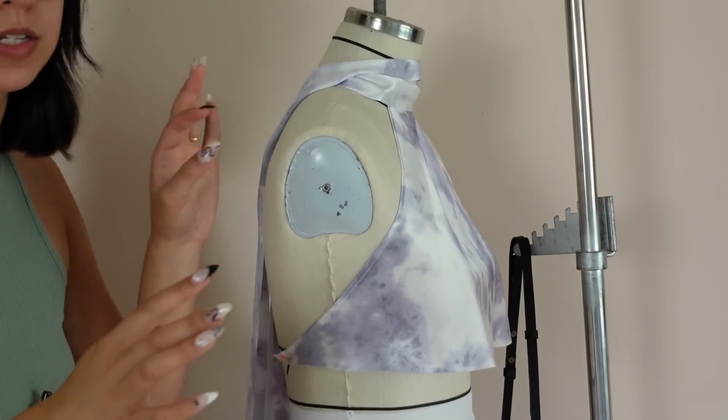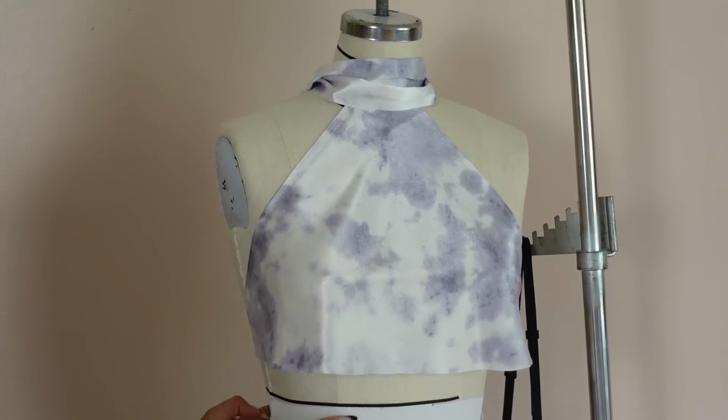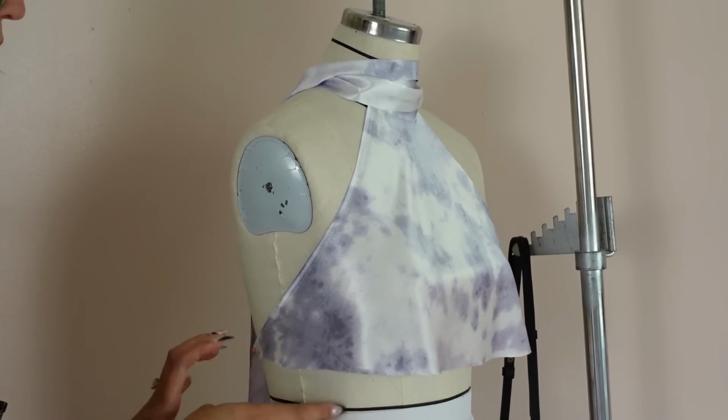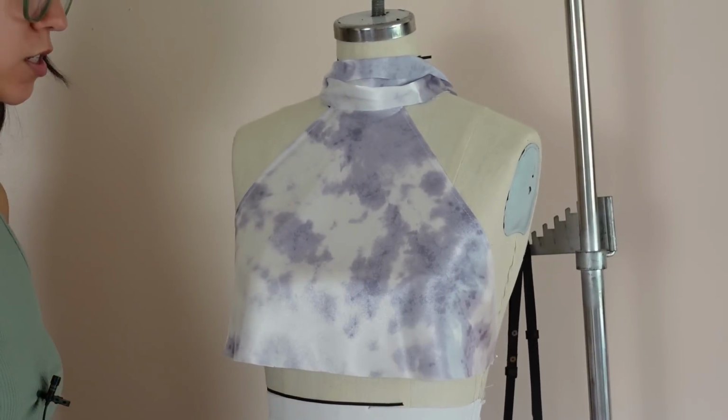But I felt like if I pressed it just right, it would be fine if I just turned and stitched it, especially since I'm going to be pulling this back and kind of shaping it into place with the tie. So I just decided to turn and stitch this. So that's how that's going to be finished.